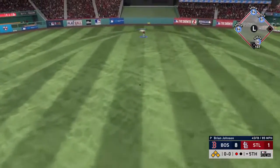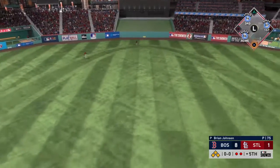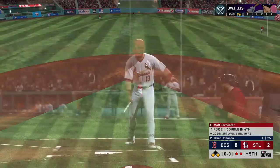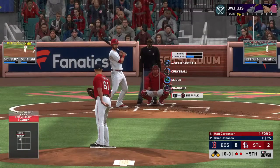Line towards center field. Bradley makes the catch. Tagging is the runner from third. And the run is in to score from third. It's now an 8-2 game. So it's first and third with 2 away. And that brings up Matt Carpenter.